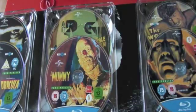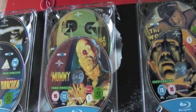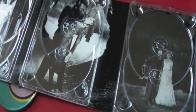What I'll do is just take the discs out and show you what lies behind them. Okay, so here you can see behind the discs you have different artwork from the different movies. Bride of Frankenstein, Wolfman. You've also got, I believe, Phantom of the Opera, and also Creature from the Black Lagoon. So you've got this artwork behind them, and if you turn this over, more artwork on the other side, which I showed you earlier. A very nice box, if you ask me.